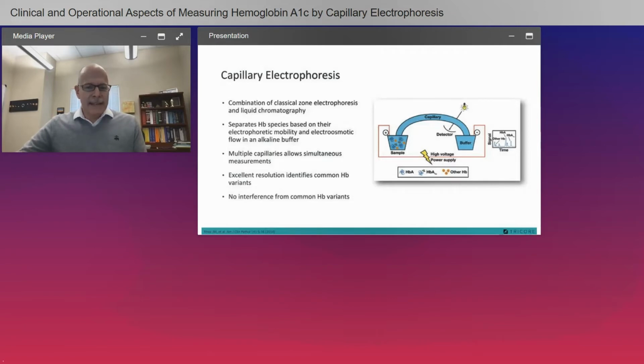Now, like HPLC methods, capillary electrophoresis can detect the presence of hemoglobin variants, but the advantage of capillary electrophoresis is that it has extremely high resolution. And so we can completely separate hemoglobin variants from the other hemoglobins. And that results in a method that is not susceptible to interference from other hemoglobin variants. And we can completely separate hemoglobin A from hemoglobin A1c.